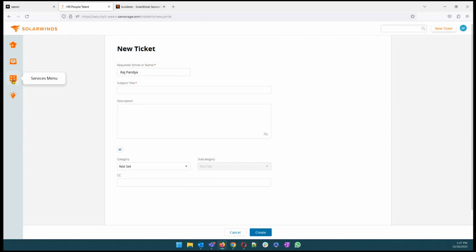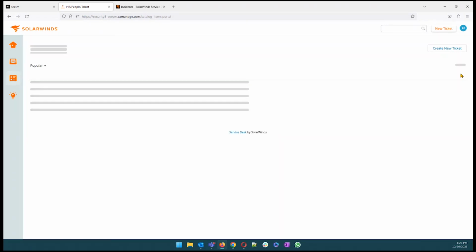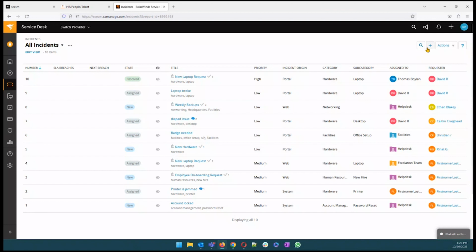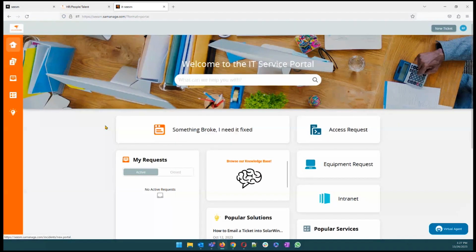Further, in the same way, they can have all of the service catalogs available as per their requirement, like new hire onboarding, benefit inquiries, or any other catalog items they want to add here. That is possible for them. And in the same way, when I go back to IT, I only have IT related items available. Each and every catalog item and each and every categorization which I have done will be similarly only for the IT team. So this is the main benefit you can get out of the ESM functionality.